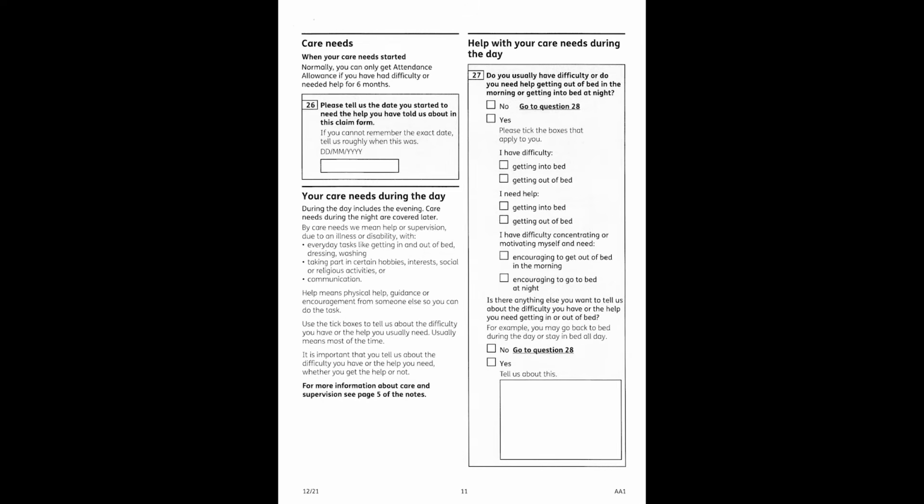The next question asks about when your care needs started. Normally, you can only get attendance allowance if you've had difficulty or needed help for 6 months. The next section will ask about your care needs during the day. And there will be lots of questions following on from this about your care needs during the night as well.